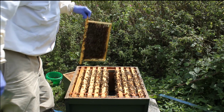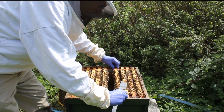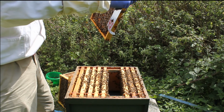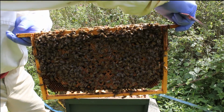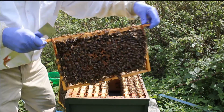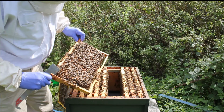We'll probably find a lot of eggs and stuff in this bit here now. This is where we're going to likely find the queen now, in the next couple of frames. See, that's completely full of capped brood, see? Capped brood, the whole thing. And that's all capped brood there, look. Almost the entire frame is capped brood. Anyone seen the queen yet?